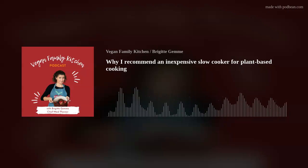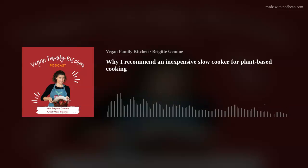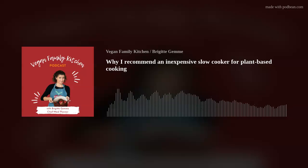Why am I so allergic to features? My experience is that programmable and electronic slow cookers are prone to error and failure. We're not talking about pieces of equipment that cost $1,000 here, and I suspect that quality control is a little bit leaving to be desired.